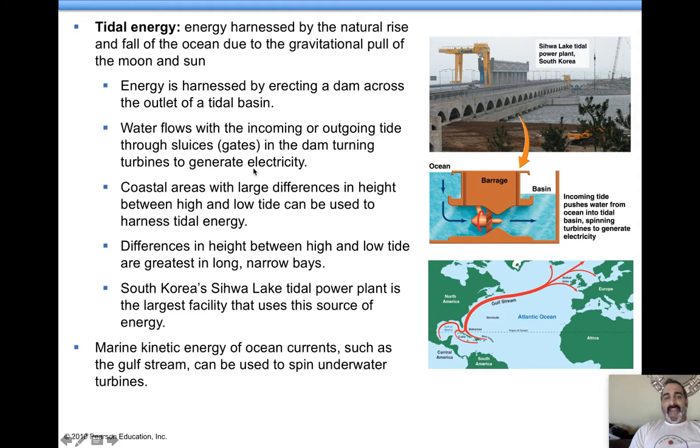Tides. Well, you should know the tides from an earlier chapter. That's the rise and fall of the water line. And what's it due to? The gravitational pull of the moon and the sun on the Earth. The water's not stuck in one place, so the water's going to move as a result of that. So we have a high and a low tide. This happens throughout the day: two highs, two lows in a day.